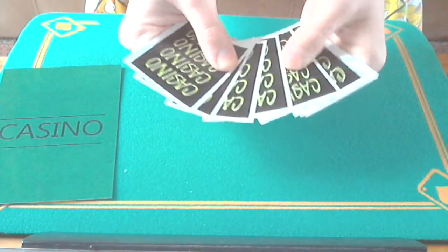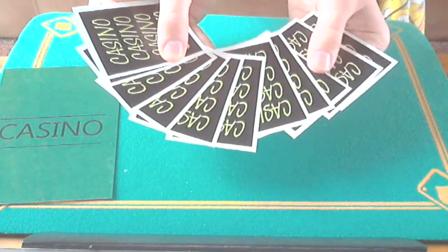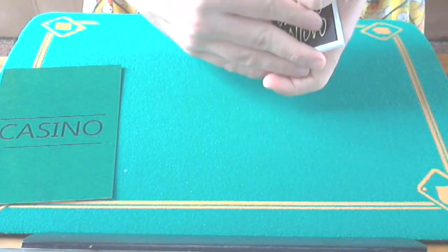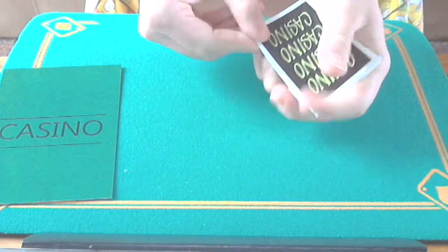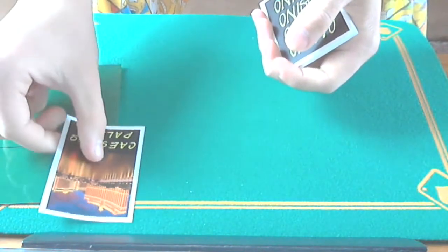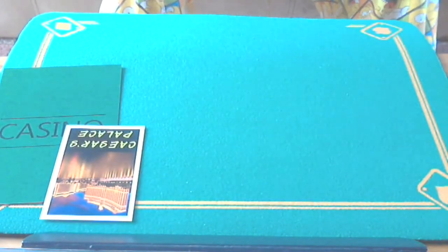And if there was a spectator here, they get a completely free choice of any card that they touch. So we'll say they touched this one right here. That'll be the casino that they chose. So I'm going to go ahead and find out which casino they did choose, and they chose Caesar's Palace. All right, not a bad casino there. So we'll place that on the casino card.